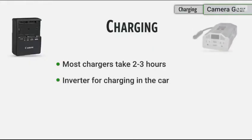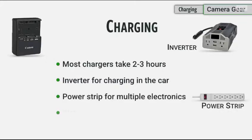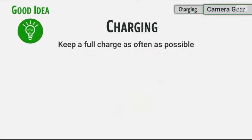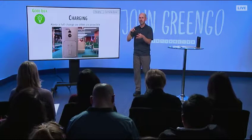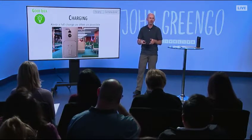Keeping a charge is, of course, important. Most chargers take about 2 to 3 hours, just be aware of that. If you're going to be traveling in a car or a bus and you want to be able to charge from that vehicle, you'll need an inverter so that you can plug it into the cigarette adapter. That'll work around. And I've started bringing power strips because there are so many electronics. I got my computer, my camera, sometimes 2 cameras with 2 different chargers. I have my phone. Maybe some people have their GPS system or something else that they're charging.